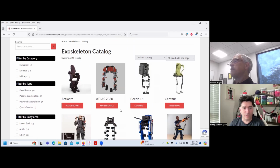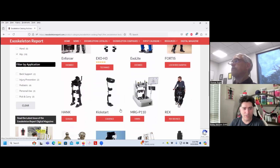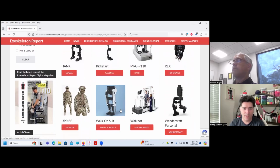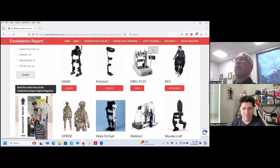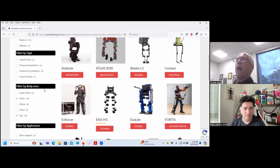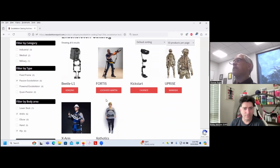Yes, and you can further reduce it down if you're looking for one that has active motors or one that is passive and relies on elastic elements. Right. So let's do that. I would like to think about a passive system that helps with the hip, knee, and ankle. So I can click on passive, and now I'm going to get 6 devices.